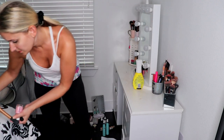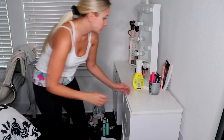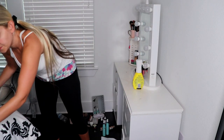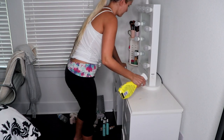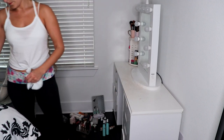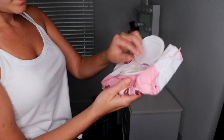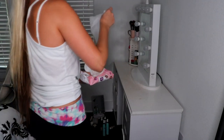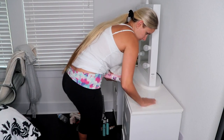So I'm using the Clean Freak spray to wipe off my makeup desk, but I'm also going to be cleaning it off with these baby wipes. Baby wipes are literally the best little wipes for almost everything. We use these for so many things. They just work so well, and where they're already moistened and they smell like baby powder, it's a win-win. And they're so cheap, and you just use them and toss them. And we got these ones from Walmart.